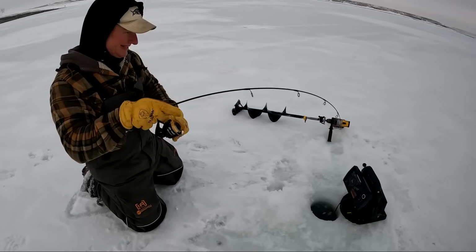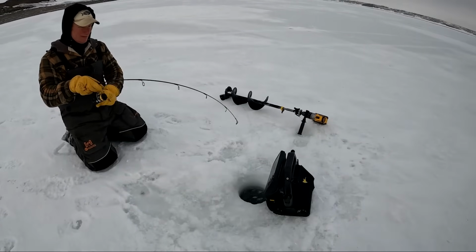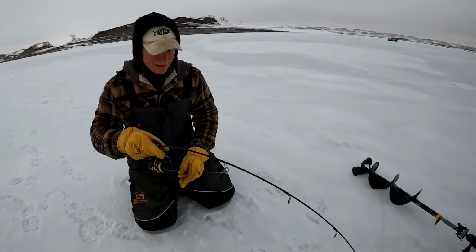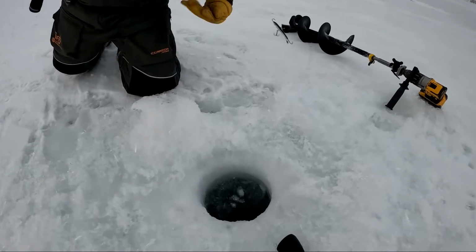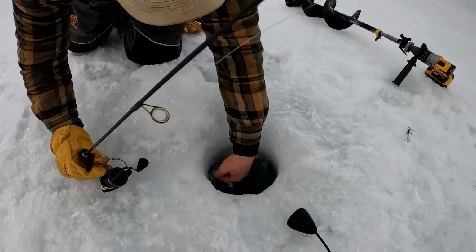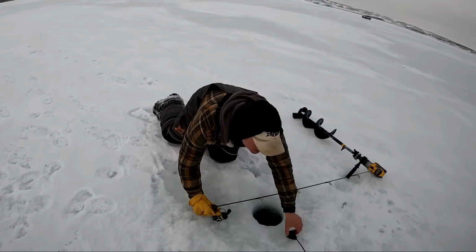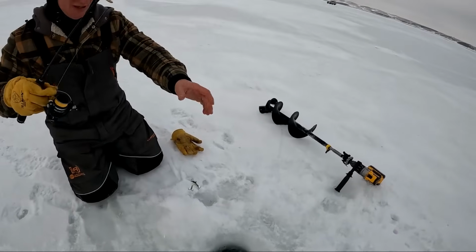I don't know what that is. I hope it's a walleye. It was about as subtle of a walleye bite if it is a walleye. Oh, come on. And I never got to see him. I don't know what that one was. That was the weirdest, most soft bite. Huh, it was a little better fish.